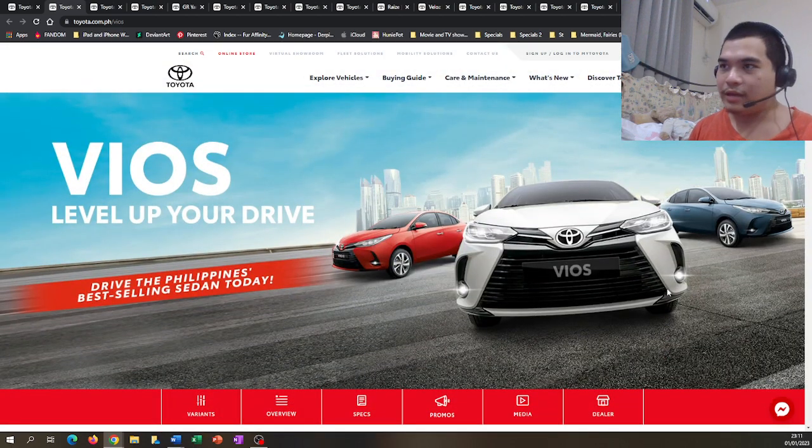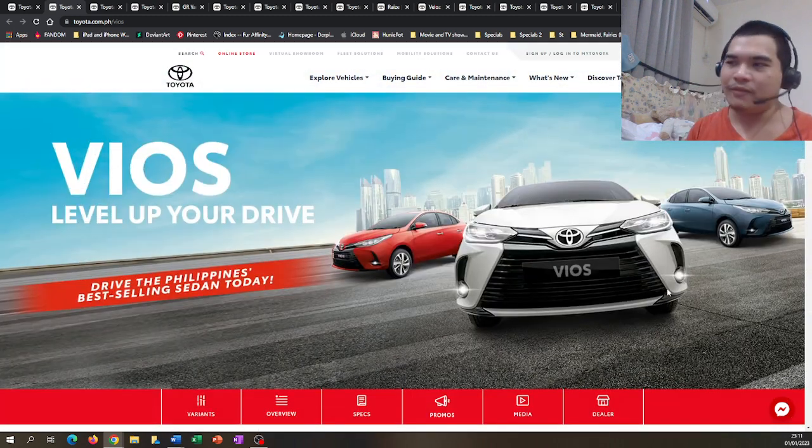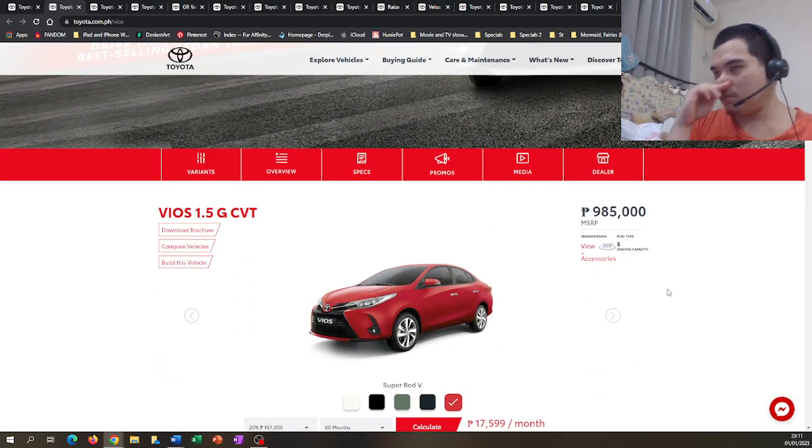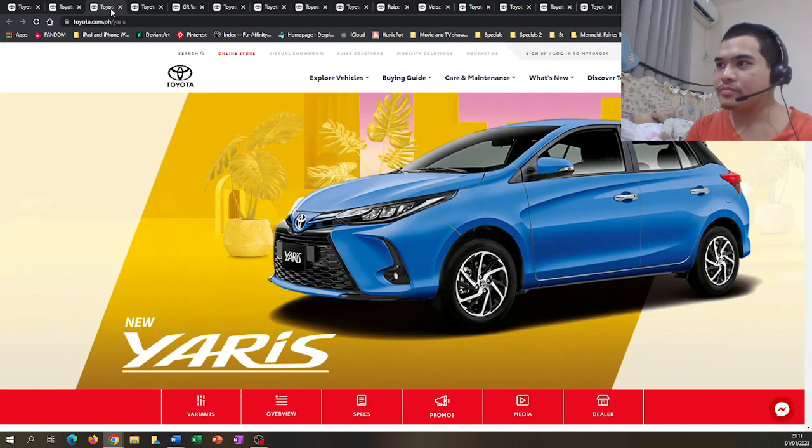The Toyota Vios, like I said, is actually the best-selling vehicle in the Philippines. I like to classify the Toyota Vios as a subcompact car because it's smaller than the Corolla.